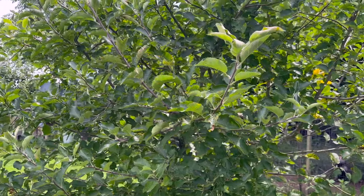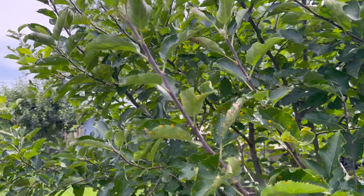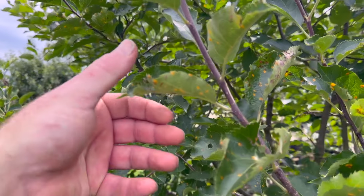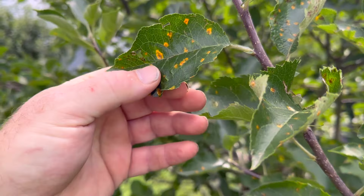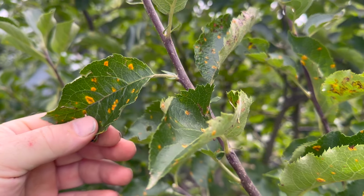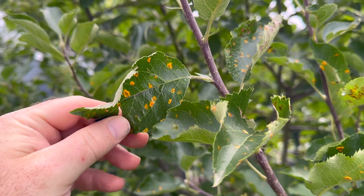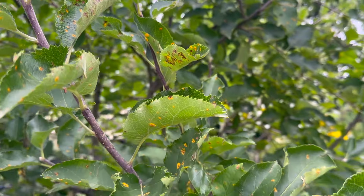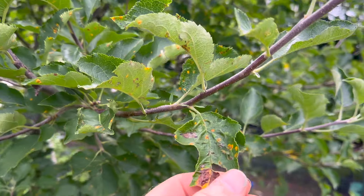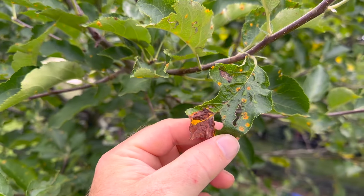The apple tree's looking a little spotted. We probably need to do another treatment. That is possibly the apple cedar rust starting on this, but it's spotting in the middle of the leaf. So I'll do a little research and see if we can find out if that may be something else. But it's almost certainly going to be either the apple cedar rust, which is a virus, or it's fungal.